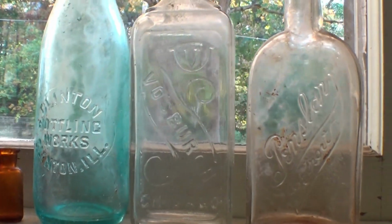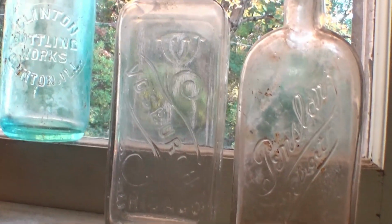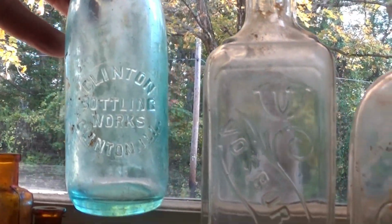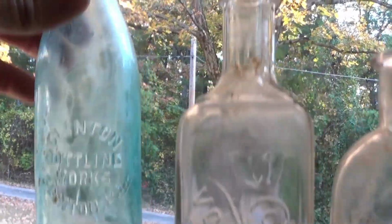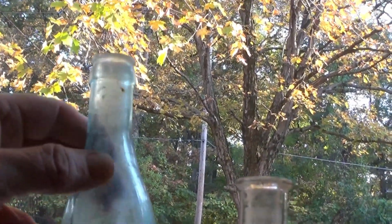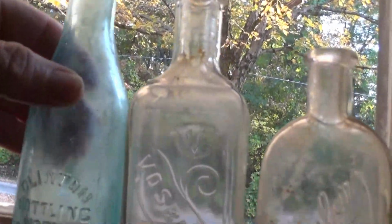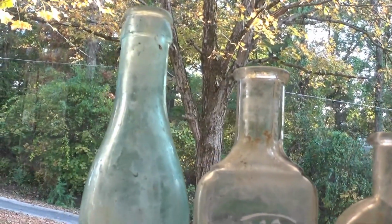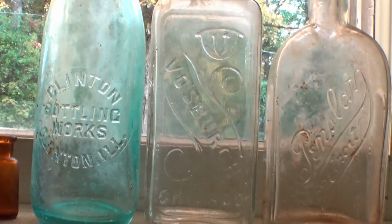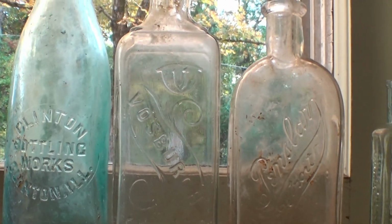And nice soda bottle. We don't dig a lot of sodas, but this is a kind of a hard one to find in our area. Clinton Bottling Works, Clinton, Illinois, and it's an aqua. You see, it's got the tooled crown top on it, kind of a long neck, almost a little crooked there. So that's kind of interesting little bottle, and that'll probably bring $20–25 anyway.